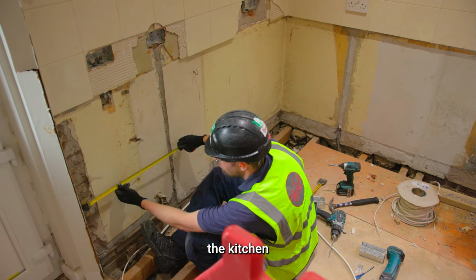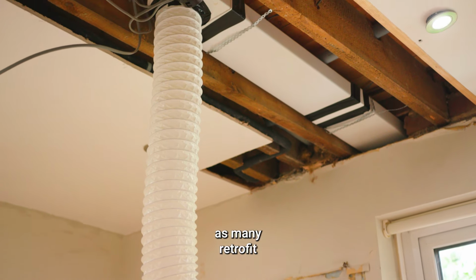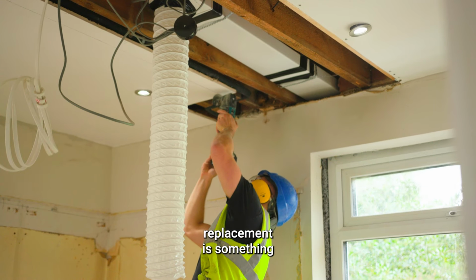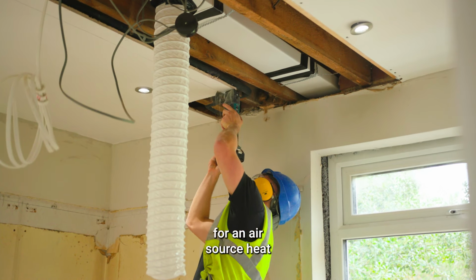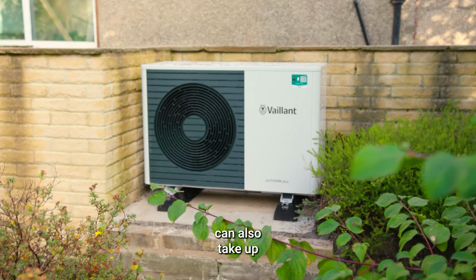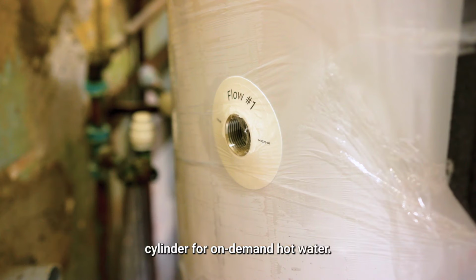We decided to update the kitchen to replace the gas oven with an electric oven, as many retrofit projects happen alongside other home upgrades. The oven replacement is something to consider if you opt for an air source heat pump system and switch off the gas. An air source heat pump can also take up a lot of space, and you'll need room to house a hot water cylinder for on-demand water.